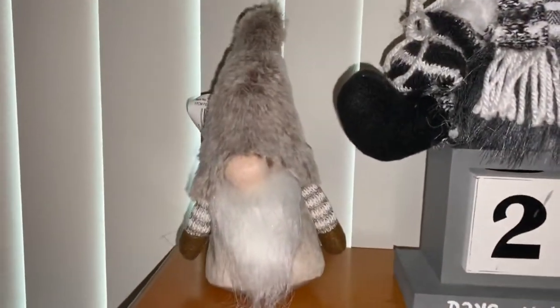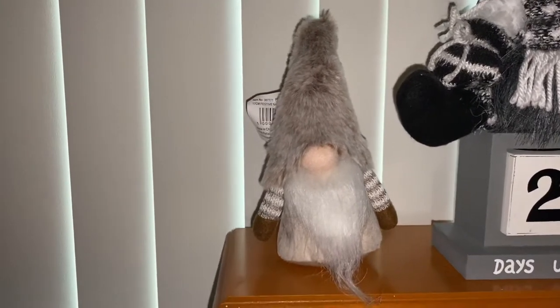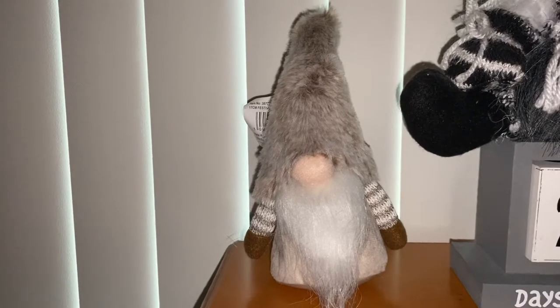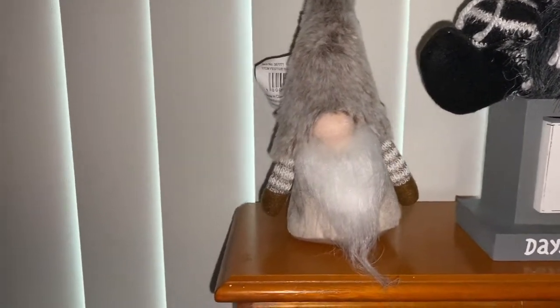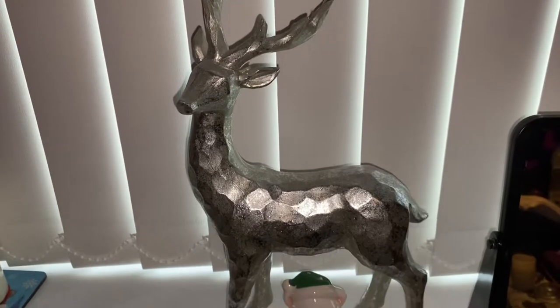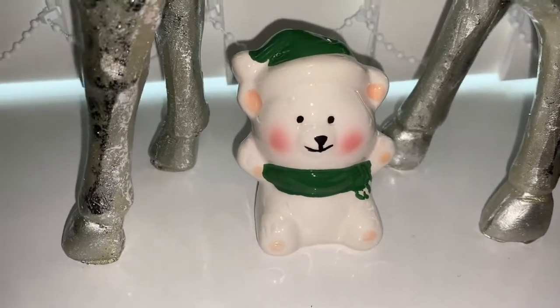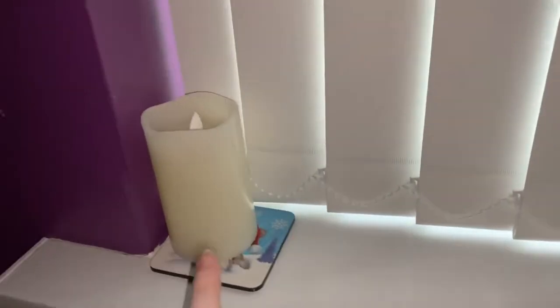Got this little gnome. I am loving these little gonks at the moment. They're very cute. So I picked him up from B&M. He was £3. He's very cute. Kind of wish I got a few more of them. Then moving on, we have the mirror. Hello. Then my other reindeer, and then we have a little polar bear underneath him. Isn't he cute?